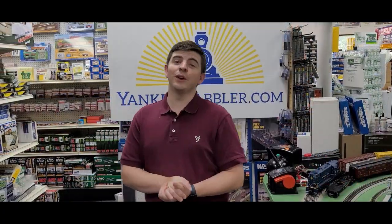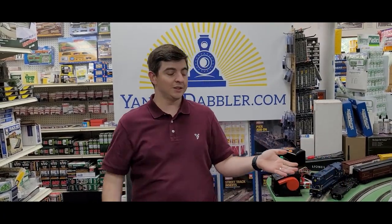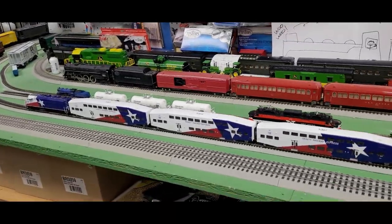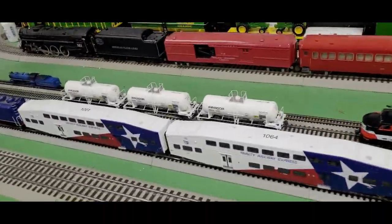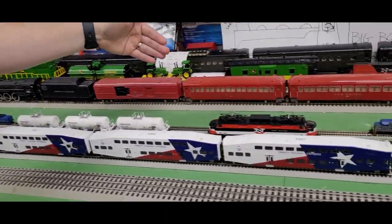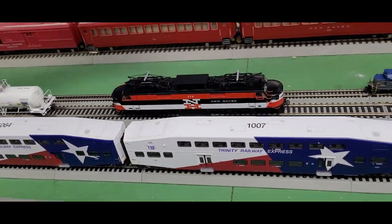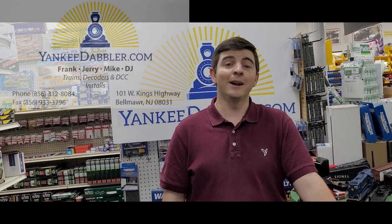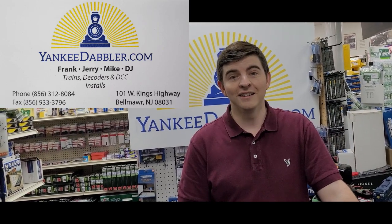All right, well, I want to thank you very much for tuning into our show, What's New Here at Yankeedabbler. Hopefully, some of these items have piqued your interest, where, of course, I have this F59PH, the Trinity Railway Express set here. I got these 13,000-gallon tankers here. Of course, I had the Reading and Northern 425 from Broadway Limited. That EP5 here from Rapido. And, of course, I have that SD45 from Bachmann. But, of course, if none of these strike your interest, our website, which is being continuously added to daily, yankeedabbler.com, hopefully has some items that will fit your bill, and hopefully will be on your layout in no time.